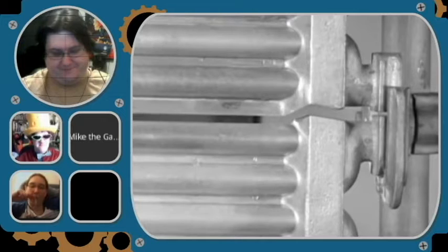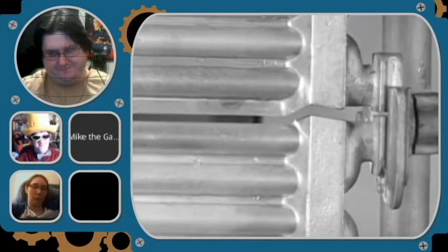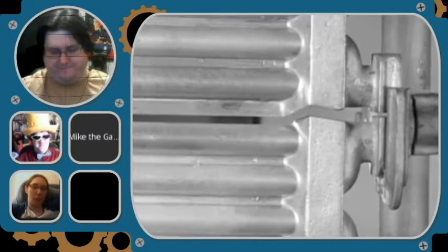The ends of the coils, called headers, are specially constructed so that moisture condensing on their cold surfaces cannot drip into the milk. The space between the headers is well over 1/4 inch.